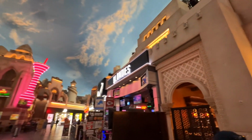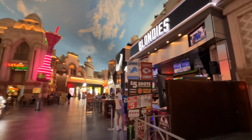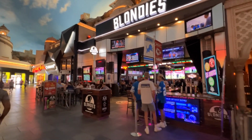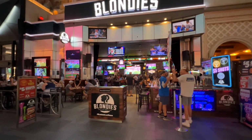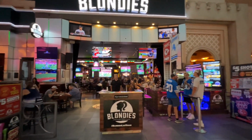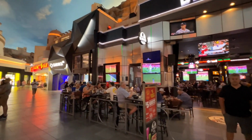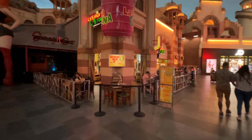Now here's Blondie's. If you're into your Premiership football or your sports, Blondie's show it all, okay? So if you're coming from the UK and you like watching sport, you want to see your favourite football team, mine is Tottenham Hotspur, of course, then Blondie's is exactly where you can see it. They show pretty much every sporting game there is in there. It's a brilliant place to go. You've got your Mexican cantina there, so a lot of food stores just around this area here.